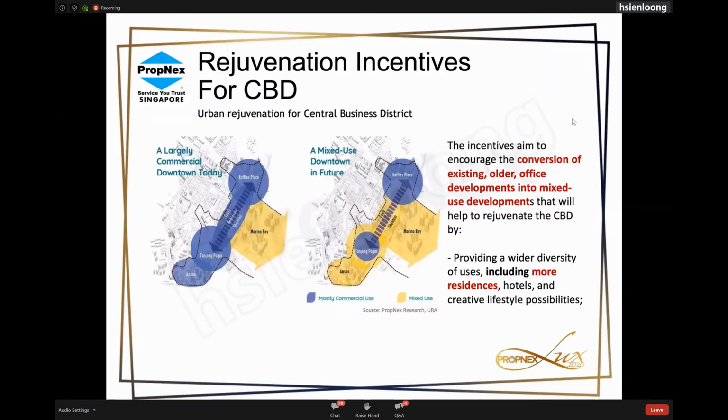So yeah, rejuvenations for the CBD. As you can see, as government is trying to make CBD progress to the next level, they are also encouraging a lot of mixed use, mixed development. This is the whole topic about today, what we're going to talk about. They're going to incentivize mixed development within CBD.